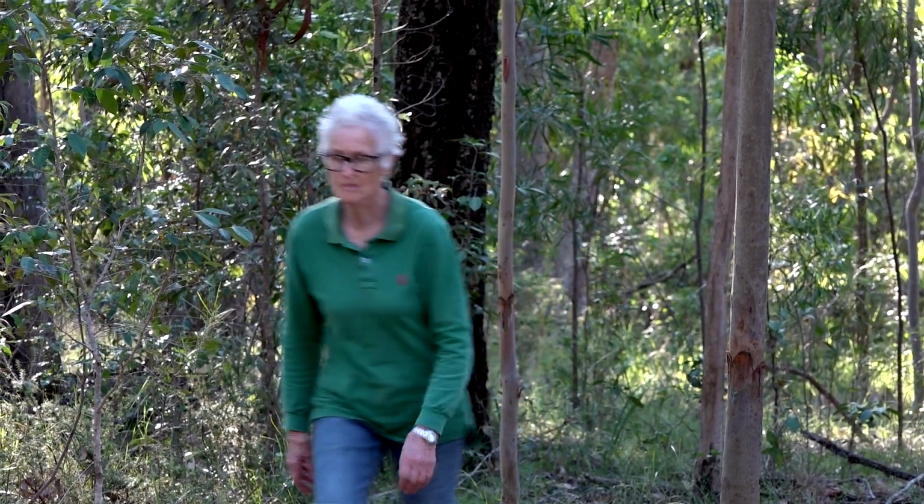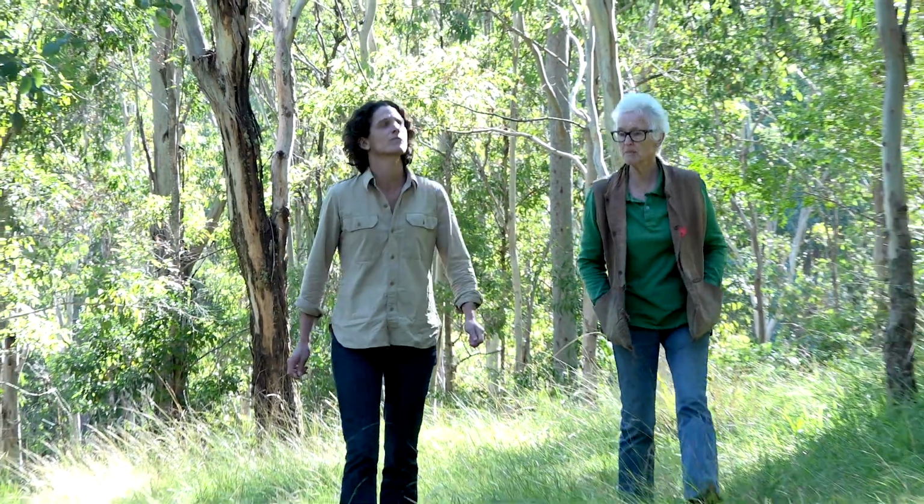So Judy and I met through the Hunter Farm Forestry Network. I came out to Judy's property to explore options of what to do with her forest. And we've had a long relationship of looking at how Judy can manage her forests for production and biodiversity together.